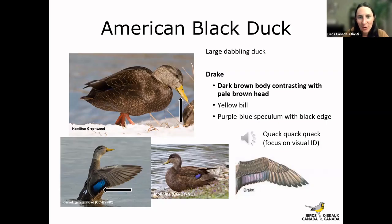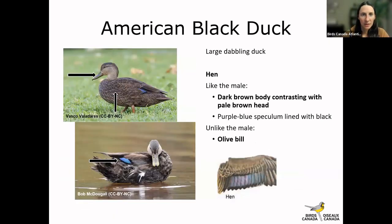So yes, if you're hearing a quack like that, you won't necessarily know if it's an American black duck or a mallard or a female other kind of duck. So this is the hen of the American black duck. She looks very similar to the male, you'll notice. She has a similarly dark brown body, which contrasts with a paler brown head. But the important thing to tell the difference between those two is that she has an olive colored bill instead of a yellow bill. I'll compare the two on the next slide, I think, so you can see them side by side.